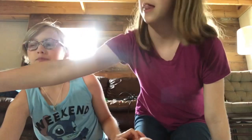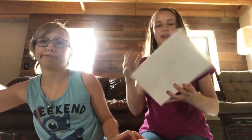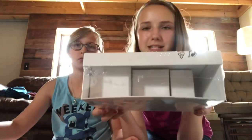It smells so good. I think it's guava and pineapple. And it matches my room theme because it's orange, so I really like it. Then I have no idea how much it was. She got this cool desk organizer thing.